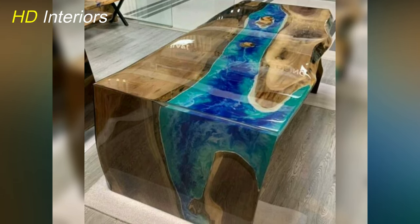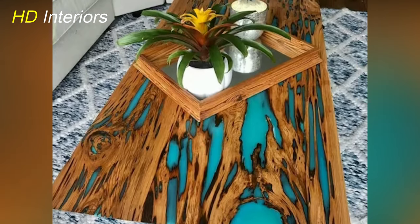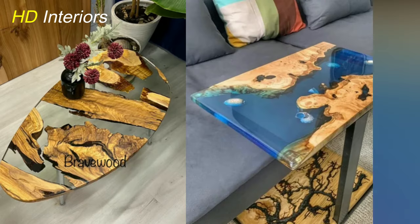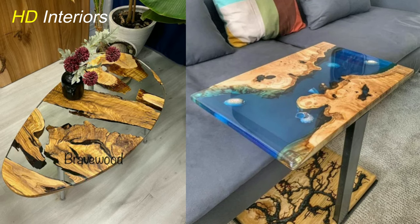Placement and design ideas. The versatility of our epoxy resin coffee tables allows them to be placed in various areas of your home or office. Here are some design ideas to inspire you.